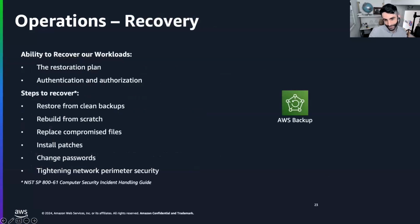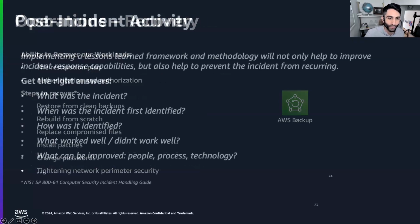For operations, we're now thinking about recovery because we're at that level of maturity. For recovery, we can leverage AWS Backup to help us in our restoration efforts for the entire account backup. We want to validate that our backups are safe or unaffected prior to restoration. We want to test to verify the systems are working properly post-restoration. And then we want to actually address the vulnerabilities that were associated with the incident, right? And we'll continue to build on that recovery as I go through.